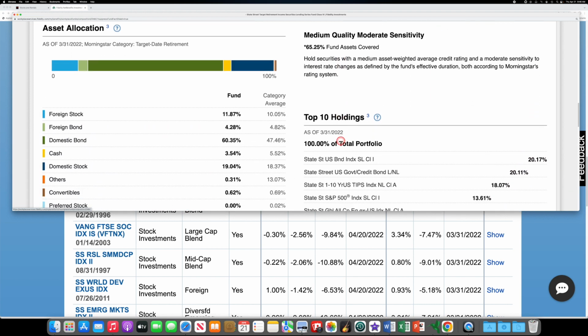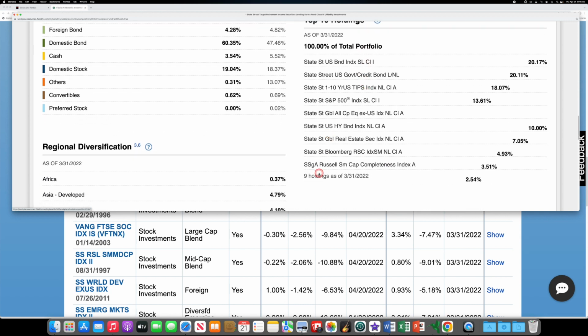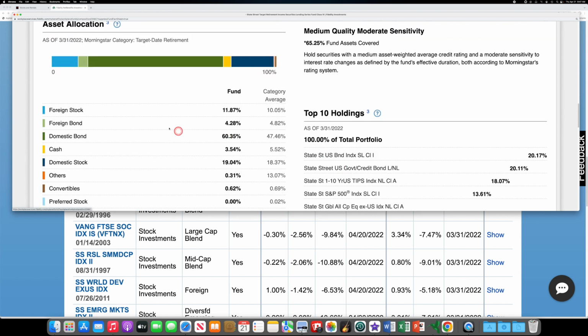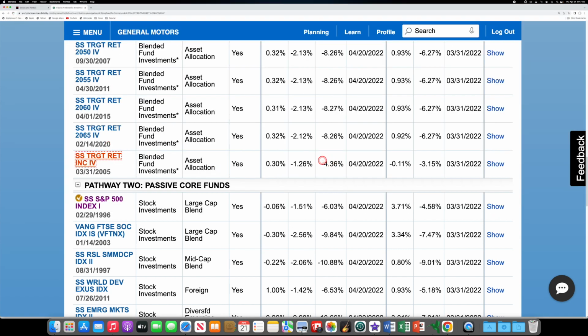Let's scroll down. And the other thing I like to look at are the top 10 holdings. This particular fund that I'm going to go to only has 9 holdings, and they're all indexed. So you can see a Russell Small Cap Index. This is a bond index. Index means that it's taking my money and spreading it out over many different companies. All right, so let's get out of here. I just told you why I'm going to jump into that fund. It has a lower or better losing percentage, negative 4.36, versus where I am.